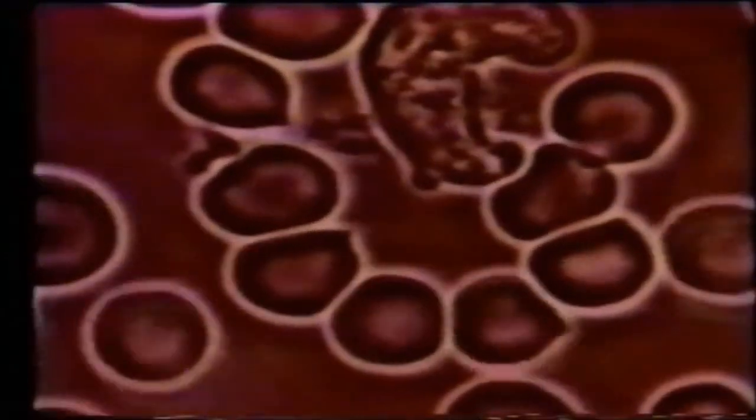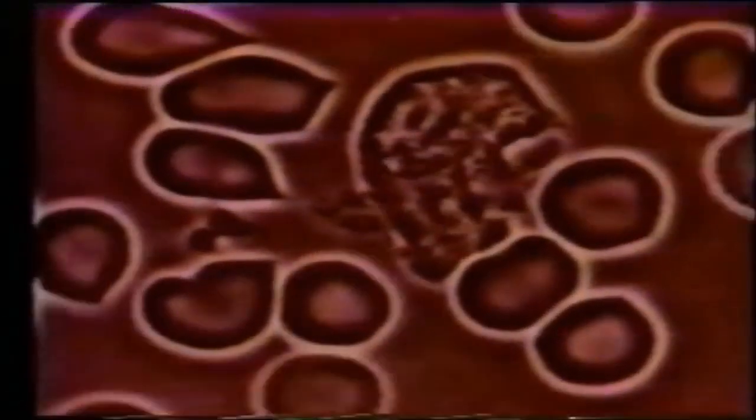This little stick figure, that is streptococcus. That's your immune system taking care of bacteria. Look how it goes and protects you by enveloping itself around the bacteria.